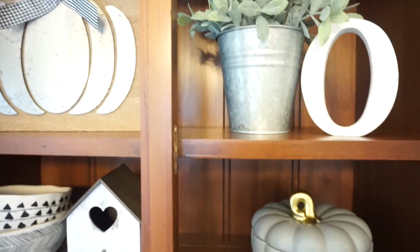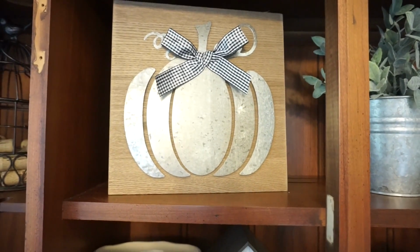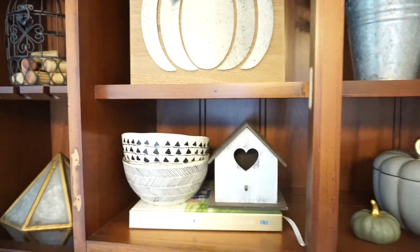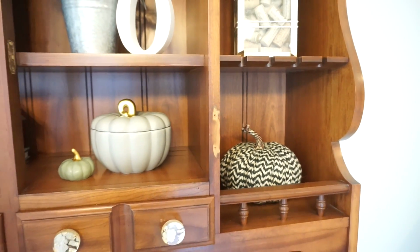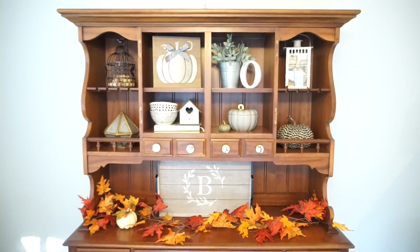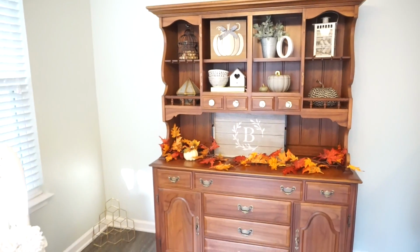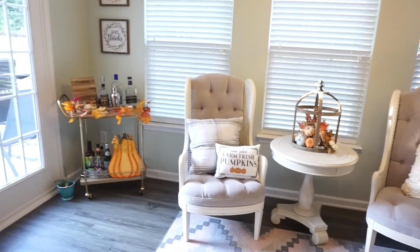And then up here, I got this little sign from Walmart last year. I know they still have it this year as well. And this year, instead of it being black and white, I want to say they have it in green and white. So I stuck those up there. And then this little pumpkin right here also came from Target a couple of years ago. So not too much up here. I'll probably change this or just say, forget about it. But that is our hutch for right now. And that is pretty much it. That is our entire little fall decor home tour.